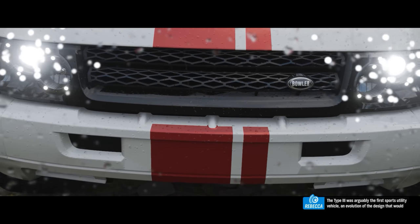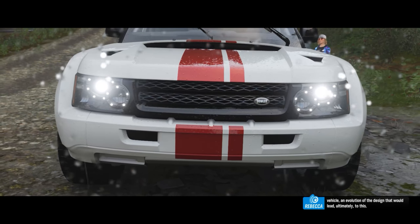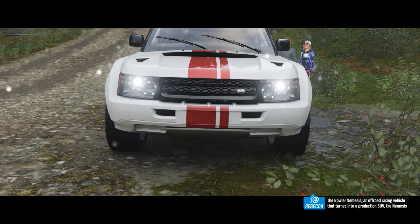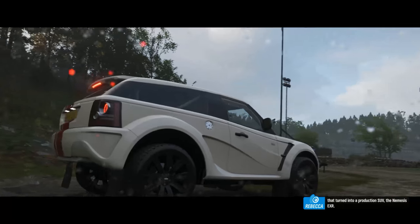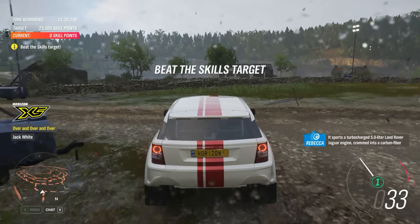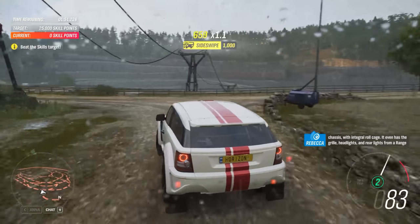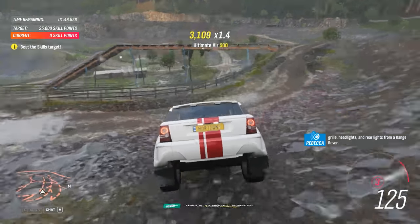The Type 3 was arguably the first sports utility vehicle, an evolution of the design that would lead ultimately to this. The Bowler Nemesis, an off-road racing vehicle that turned into a production SUV, the Nemesis EXR. It sports a turbocharged 5-litre Land Rover Jaguar engine, crammed into a carbon fiber chassis with integral roll cage. It even has the grille, headlights, and rear lights from a Range Rover.